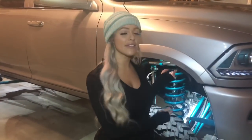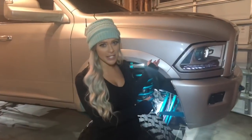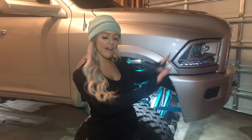So today we're gonna do a walk around of one of my friend's trucks that is for sale right now. So I'm gonna tell you all of the details on it. It is a 2011 2500 Dodge Cummins, and we're gonna go over everything that's done to it and give you all the specs.